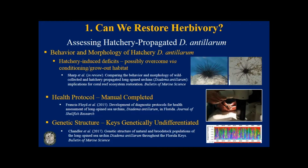Some work that we have done so far in the laboratory is a little bit of experimental work, and we have noticed that there are some hatchery-induced deficits. However, we think that via conditioning and different grow-out habitats, we can overcome that. Here are two photos. You can see this is a wild urchin with lots of spine density. The hatchery-reared individual has a lower spine density. And thinking about protection at the reef, an individual with more spines might be able to defend itself a little bit better.